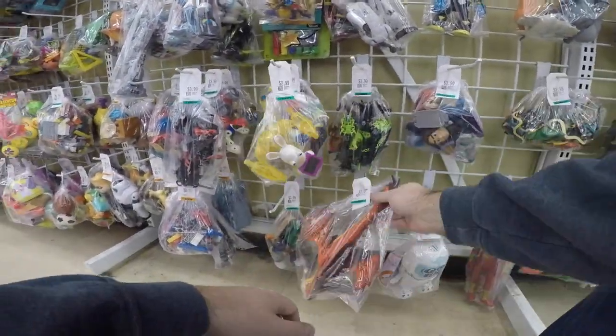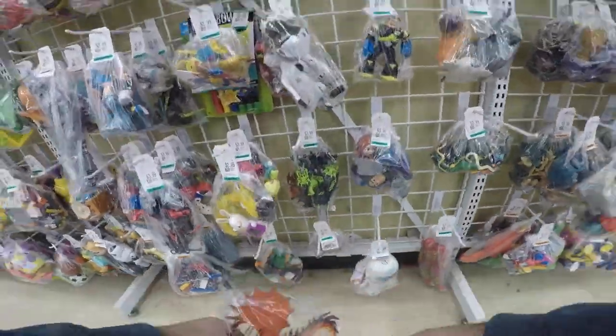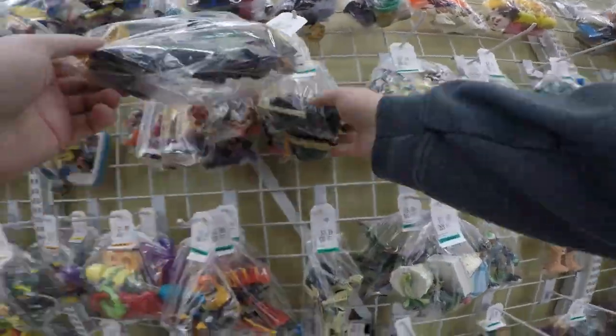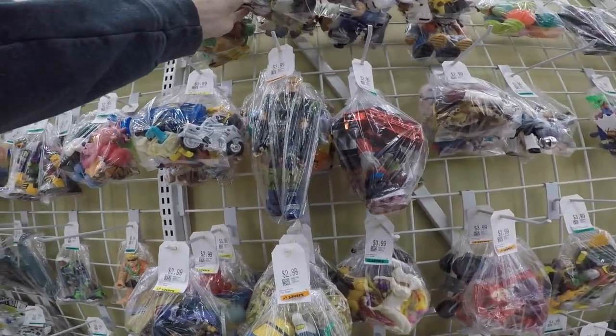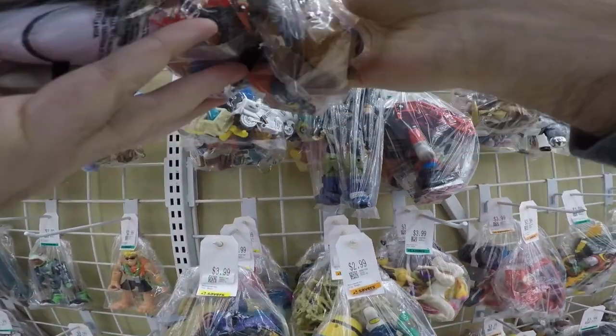Then there's Ninjago. Look at this guy. That guy is from How to Train Your Dragon. Into the cart he went. Always looking for those. I found one recently that I sold for like $40. So now I'm really interested in How to Train Your Dragon. Man, there really are just a ton of Rescue Heroes there.